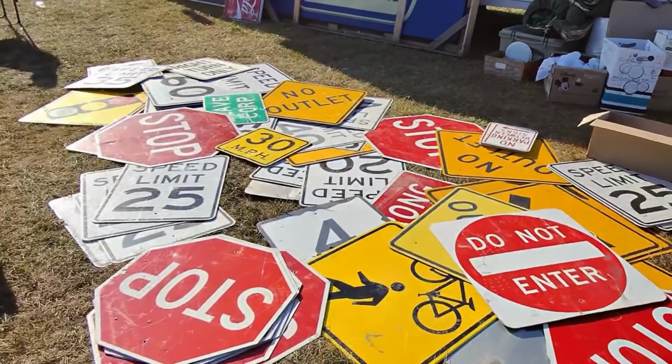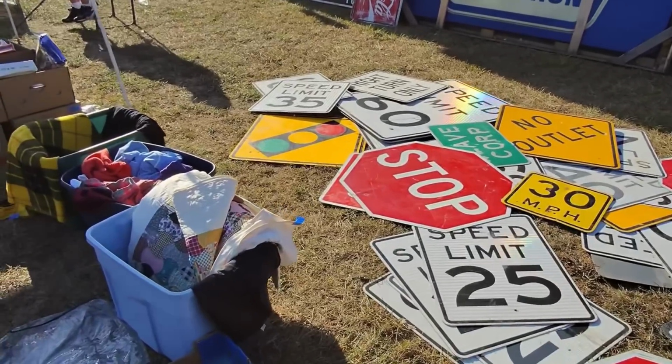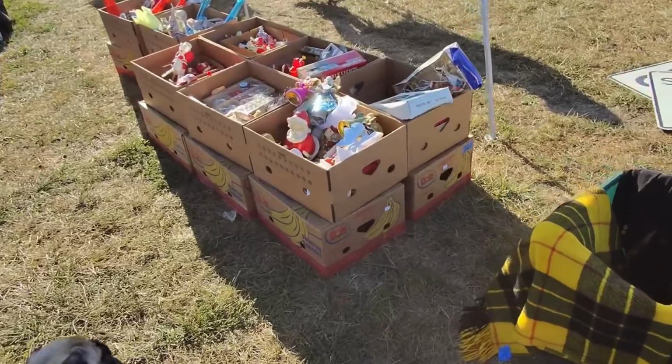All right, and then like I said, you could find anything here. There's something for everybody. Look at all these street signs. I thought that looked fun, all piled up like that on the ground.